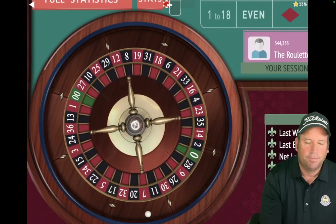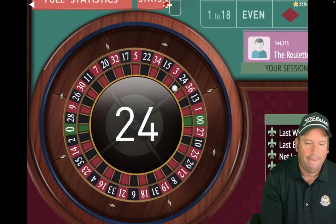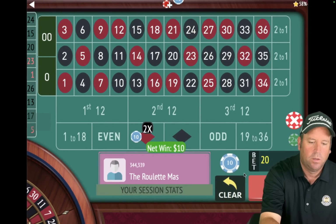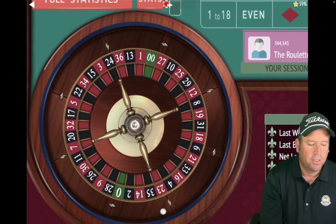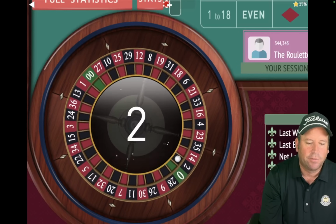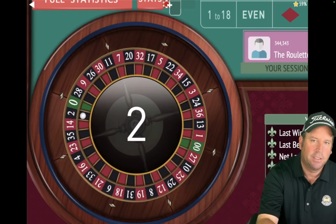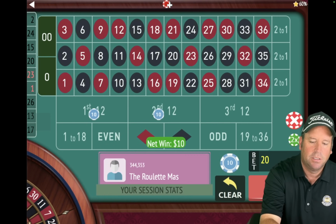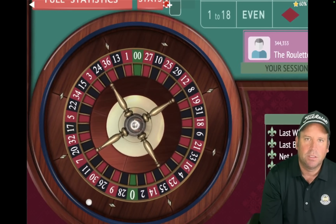And here we go. That's a 24 black. That's a win. Okay, so we're going to rebet and spin. 13 minutes, 13 seconds out of the first 15 minutes. That's a 2 black. That's a win. So we're up $380. Again, our next profit goal is 450.